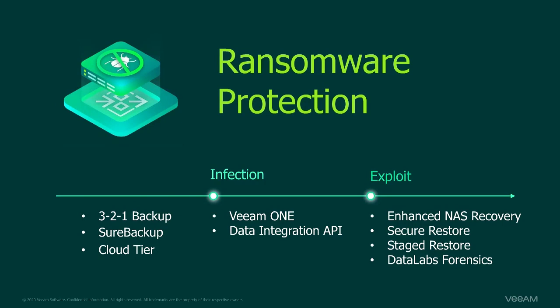Now, ransomware protection is a holistic approach. There's no single silver bullet out there. There are multiple avenues that you must use to protect yourself against ransomware, including integrations around monitoring your data and using the abilities to detect ransomware early as it's in progress, using forensics and restore capabilities and enhanced NAS recovery.